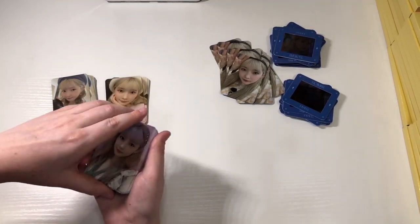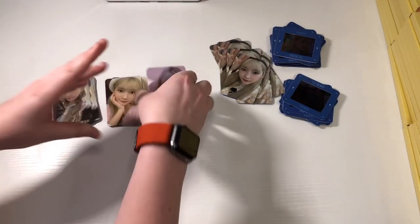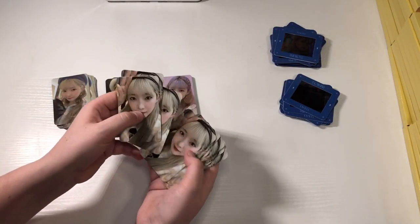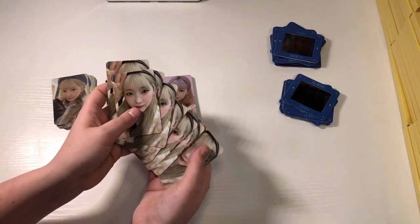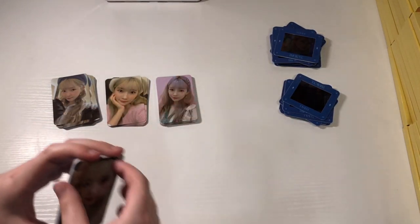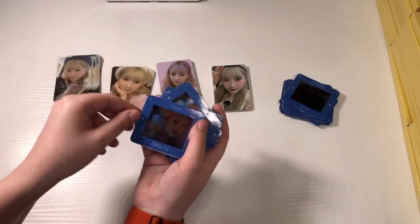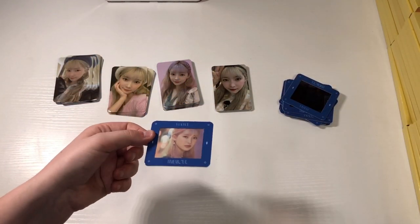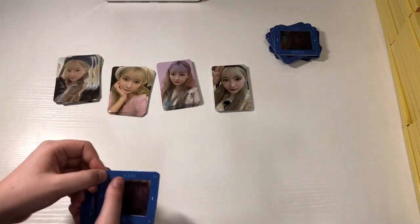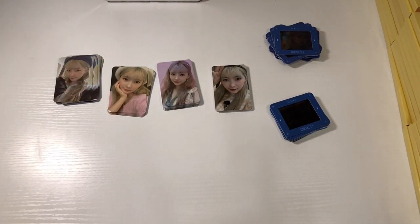We pulled 15 of this pink photo card. This one is probably my favorite of the set. And then finally, we pulled 11 of this photo card as well. For the film strips though, we pulled 14 of this version, and we pulled 10 of the laying down version. So overall, those were our pulls for the time blue version.